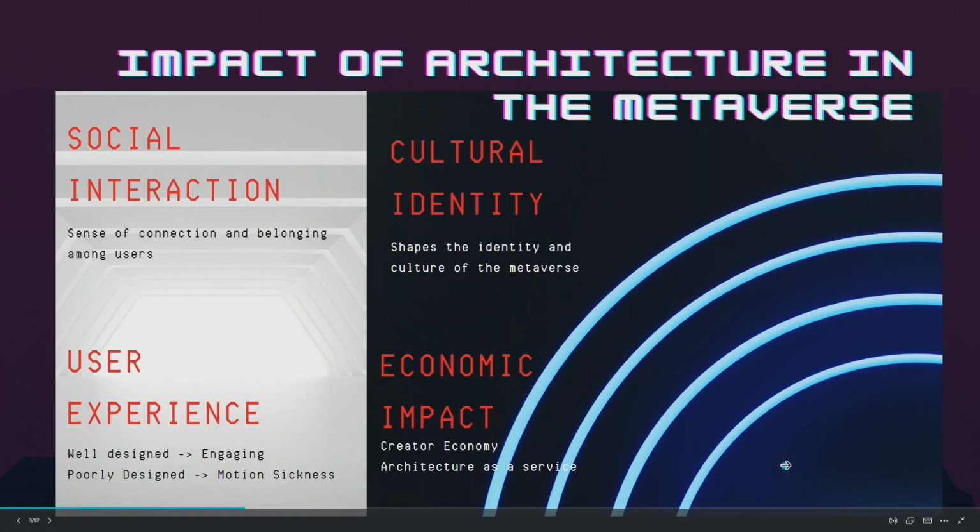Also, the economic impact. Architecture is creating a very, very interesting creator economy among architecture, 3D, and stuff. And one of the most interesting for me, or the one that this talk is going to be about, is cultural identity. And how does that have to do with the metaverse? What does that have to do with societies?